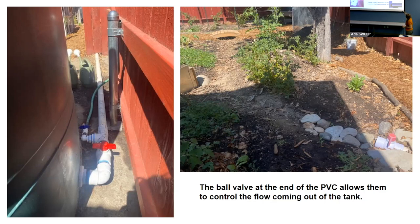So once this water goes out, they can control it. Rocks are here because that flow is so high that the pressure just pushes the soil away. So they had to slow that flow even more than just there and protect that soil.